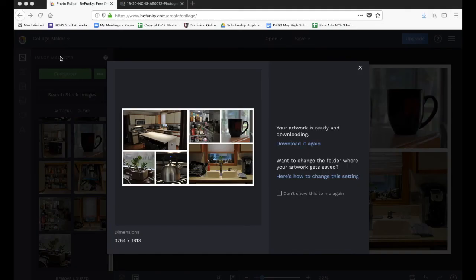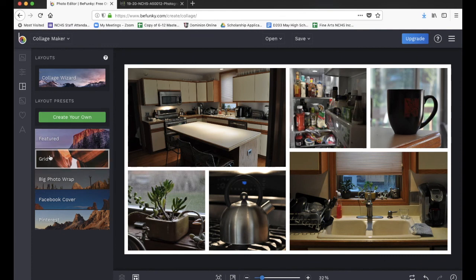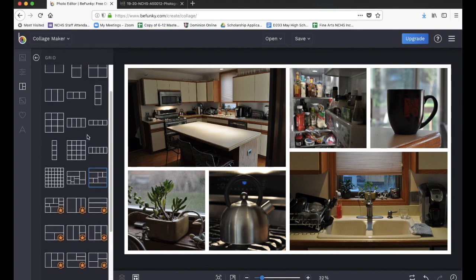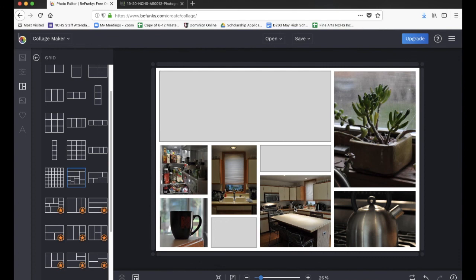But experiment a bit. There are a lot of cool different ways of formatting your images. I felt like this worked pretty well with mine, but you can play with some of these other arrangements as well. Just be careful. Some of the ones that say star, those are the ones you have to pay for. But all of these are free, so you can try them out. Like if I click on this, it gives me some more space, and then maybe you can play around with some different arrangements and see what looks good for you.